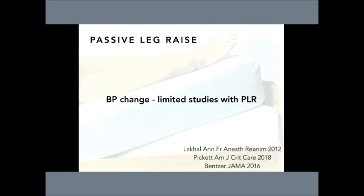It's also important to note that there are some patients in which a passive leg raise isn't appropriate, even though it seems like a pretty benign test. So your trauma patients with spines that haven't been cleared, patients in whom you're worried about increased ICP, or those who have increased intra-abdominal pressure would not be appropriate for a passive leg raise.